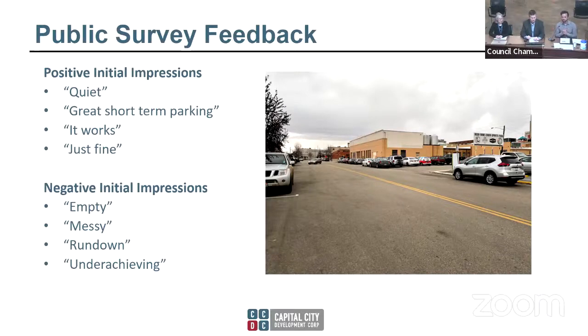But otherwise, most people thought it was generally okay or fine when it came to positive impressions of it. By far more people had negative impressions of how it exists today. And those dealt mostly with the fact that it's not complete. We don't have continuous sidewalks. It's messy. A lot of people think of it more as a back alley. So those are the impressions that we have today.